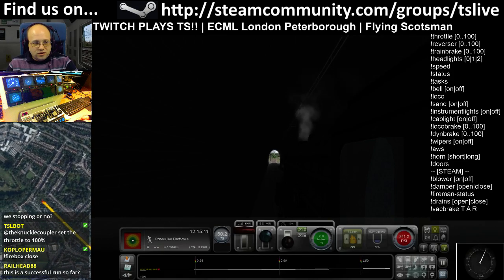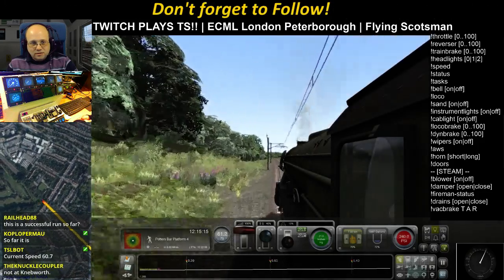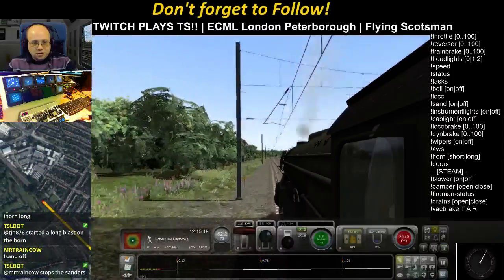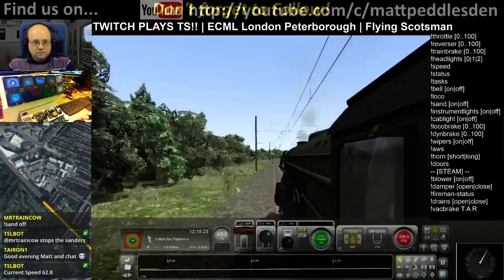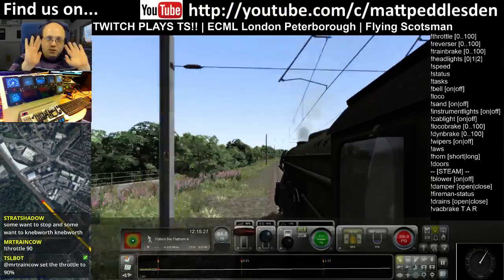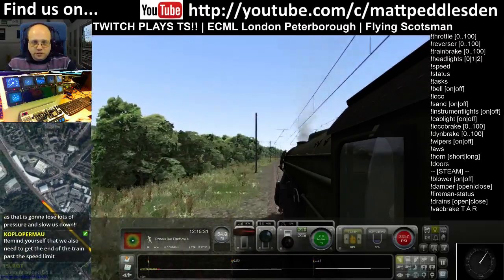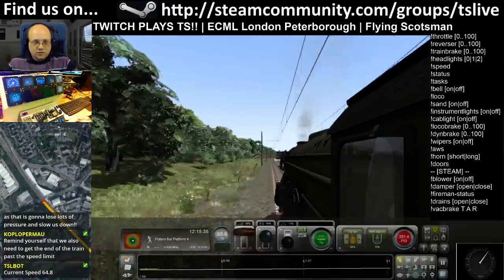Well, this is a very good run so far indeed, very good. Potters Bar is the next station. It's 6.8 miles. For those of you that are new, I'm not driving, you are. Read instructions, ask people, watch people, you'll figure it out. It's easy.